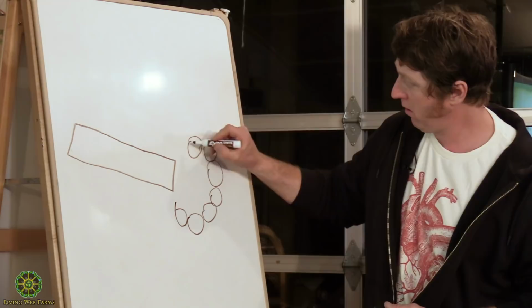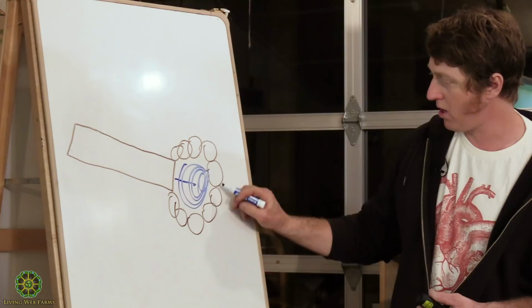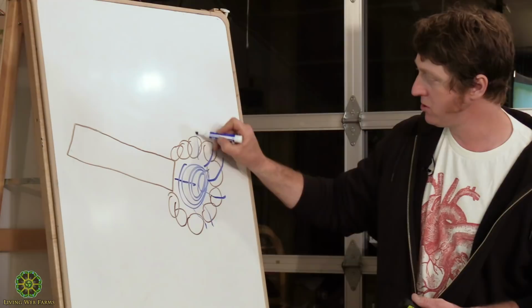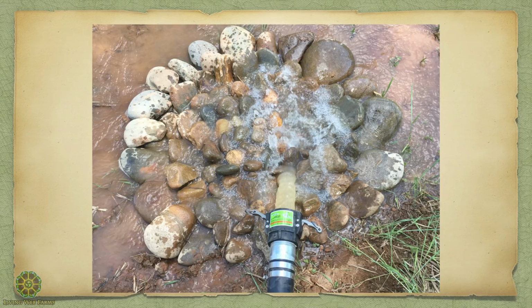It's a pile of rocks like this. The water enters here, and it basically creates a basin. And the tops of these rocks could be the whole tops, or it could be just this area, are level. And the water spreads out and flows over this way. So it just is another method to slow and spread the water out. Does that make sense? Yeah, it works really well.